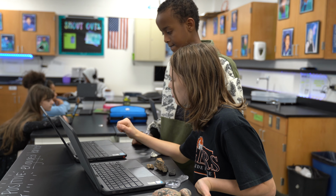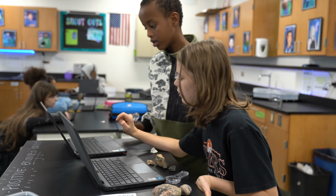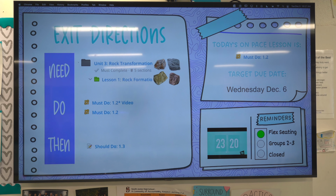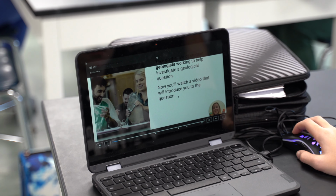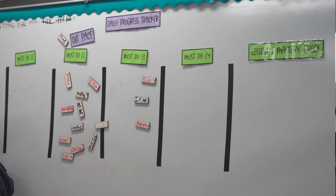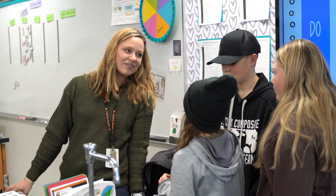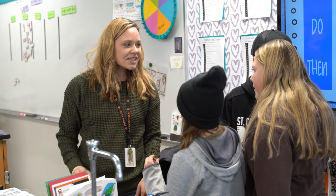So if they want to keep exploring and go further in their learning, then they can go into a should do or an aspire to do. But if they really just want to stick with where we're at in our learning, then they can stay with the must do's and work through it at their own pace. Ultimately, the goal for all students is to reach mastery, and through the self-paced learning, they are able to reach mastery in new ways because they can move through the lessons at their own pace. So if they need to reteach or relearn, they can go back and look at those lessons.